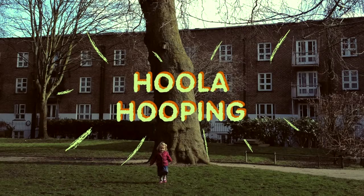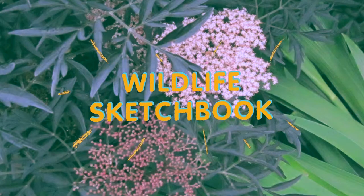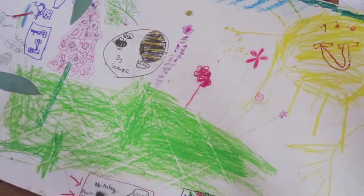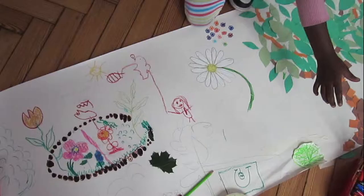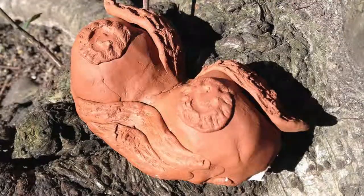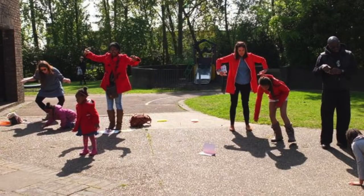Hula hooping. Make one big circle holding hands and pass the hoop without dropping it. Wildlife sketchbook. Sketch and collect all the different animals, insects and plants you see. Play tree monsters. Make a little critter out of clay and hide him in the trees. Shadow drawing. Make an animal shape with your body and chalk them on the ground.